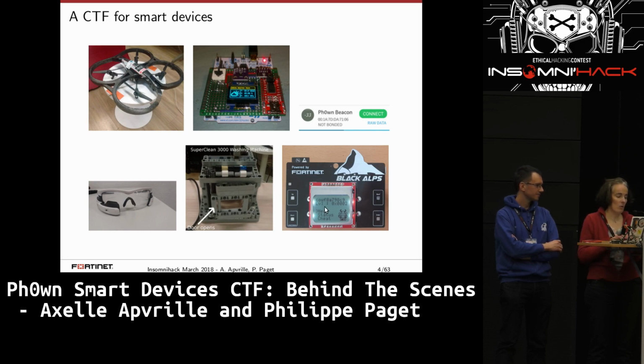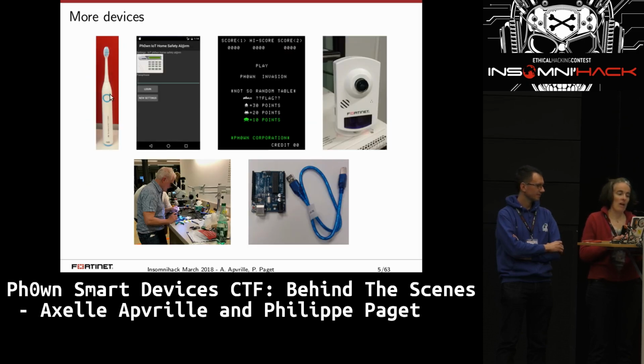We also had smart glasses here. Here we have a simulator of a washing machine, so you could actually wash your laundry during the CTF. This one, perhaps some of you will recognize: it's the Black Alps badge, but it had been customized with a challenge for Ph0wn. We have, of course, a toothbrush. It's important, a smart toothbrush, right? With challenges on that one.